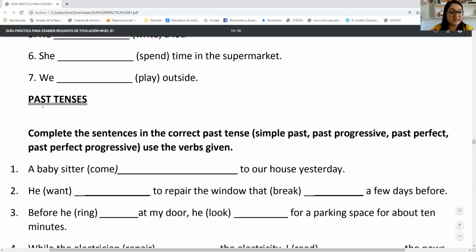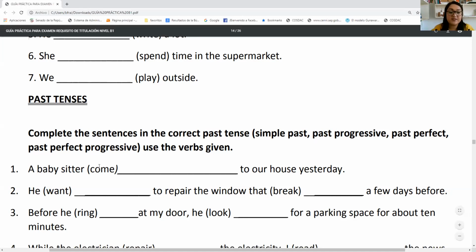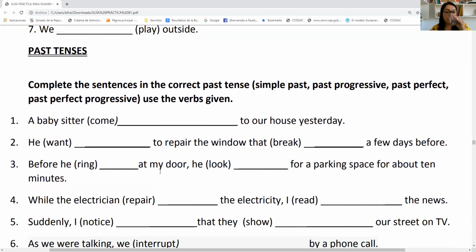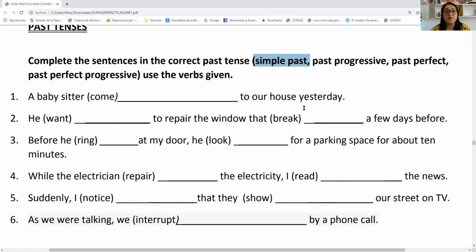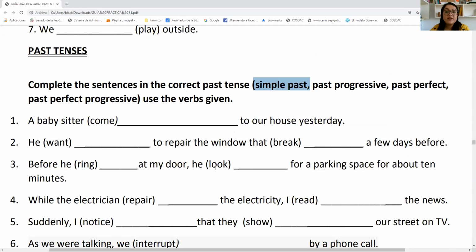Past tenses. Tiempos en pasado. Complete the sentences in the correct past tense. Simple past, past progressive, past perfect progressive, etc. How do we define simple past? ¿Cómo definimos el simple past? Very easy, guys. We define it with the irregular and regular verbs in past.